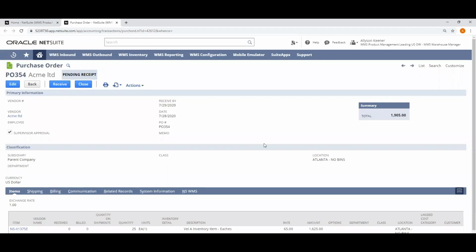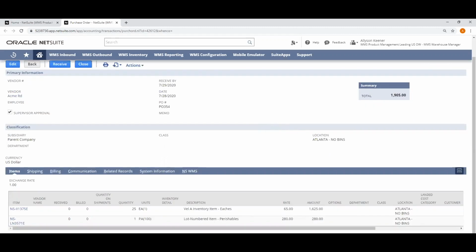So here I am in my 20.2 WMS environment. We're going to go through the receiving process using a no bins location of WMS. In this case, for my Atlanta no bins location, the bins feature is turned off. A couple other things here before we jump in. You'll see here, I've got my NSII 1375 item. I'm purchasing this item in eaches. I'm going to demonstrate this item showing up in cases of 5, using that item alias UOM feature to scan an alias that represents a UOM of case 5, and the system automatically recognizing that UOM and passing it through to the mobile unit of measure.